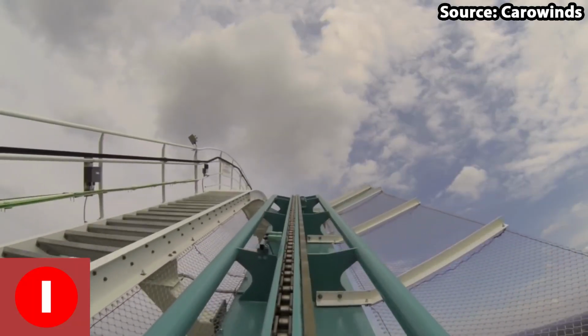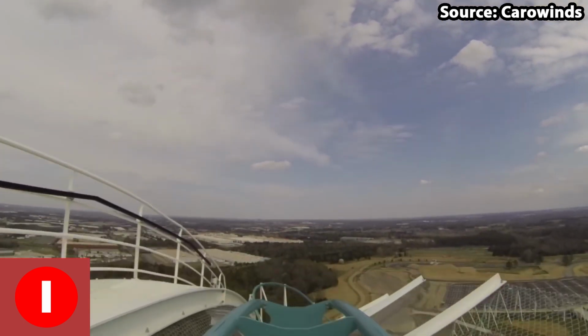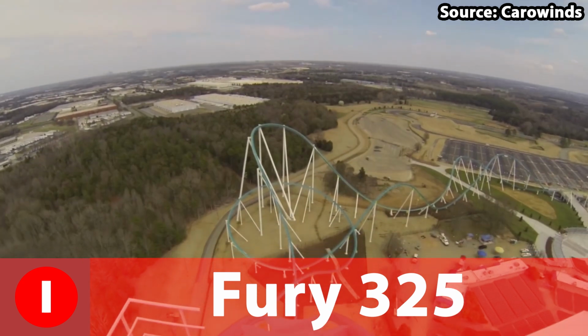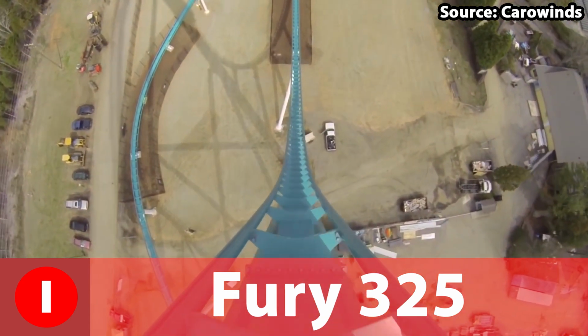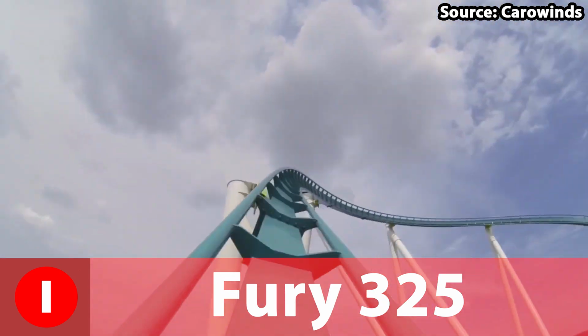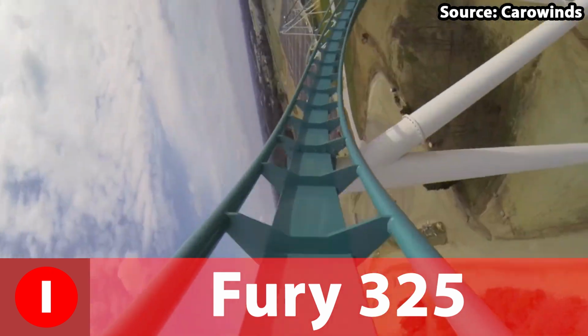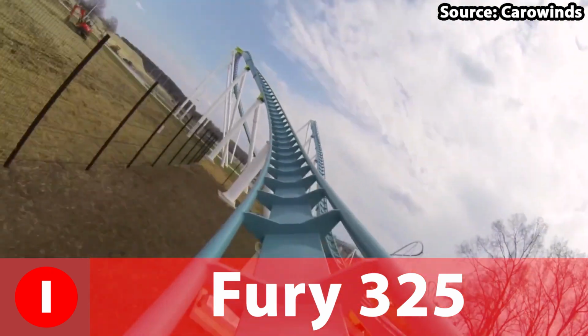We have finally made it to the number 1 spot, and for this spot we have got the legendary Fury 325, a B&M giga coaster like no other. Now this ride just looks beautiful and is amazing to ride. Firstly, I love the colour scheme to this ride. The blue as well as green tracks just work so well.